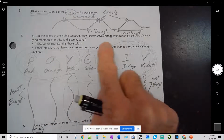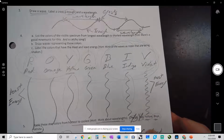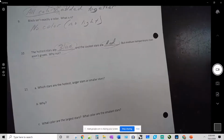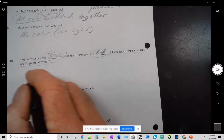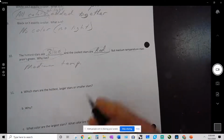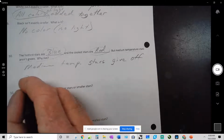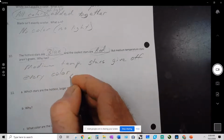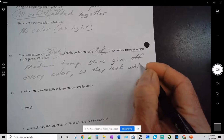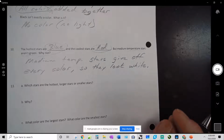So if you take green and you take the red end of the spectrum and the blue end of the spectrum and you mix it all together, what color do you get? The stars in the middle give off every color, and every color is white. So medium temperature stars aren't green. Medium temp stars give off every color, so they look white. And I could do a really detailed explanation there, but I don't think it's super necessary.